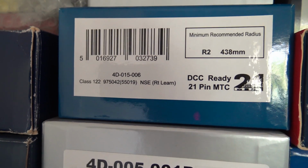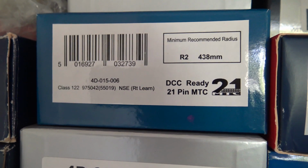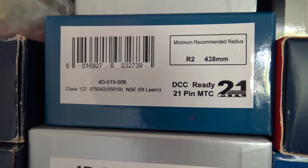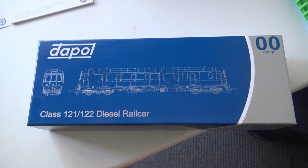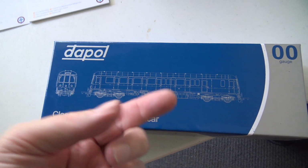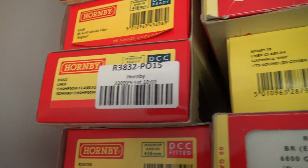Number 9 is this one, the, what is it, 122 from Dapol. Got it for about £89 from Rails, I think, about 3 years ago, maybe 79. Again, should be on the layout. Yep, never opened, bit of dust. Sacrilege. I can hardly reach it.